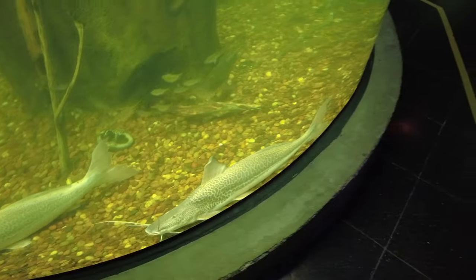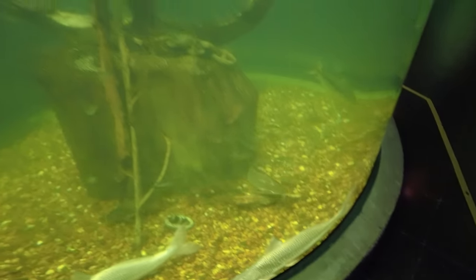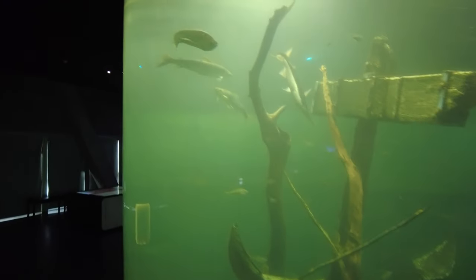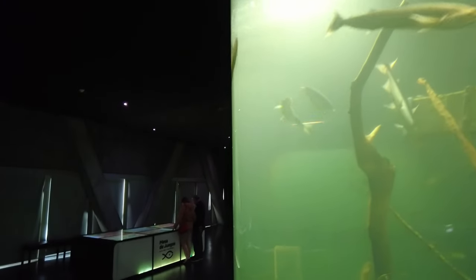That's a big fish. That is a large catfish. And, oh, here's one swimming around here. Let's see. See him? Wait, hold on. There he is.